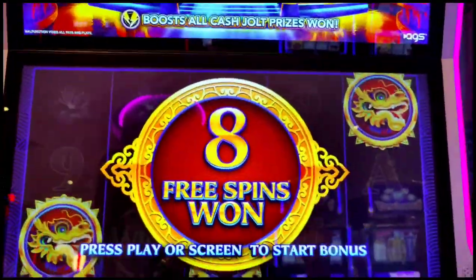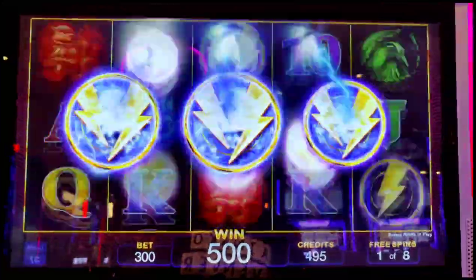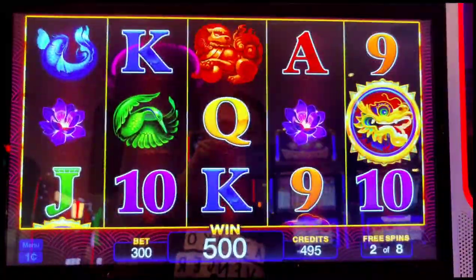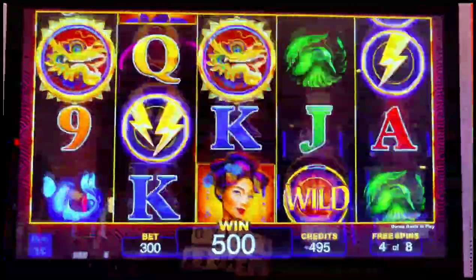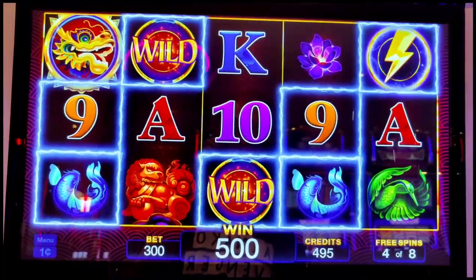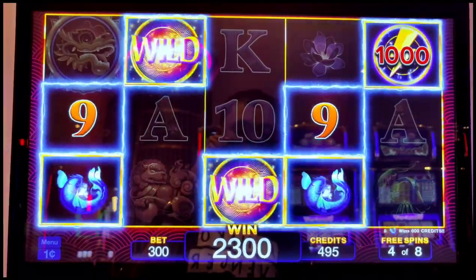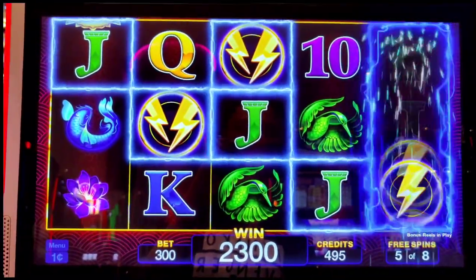First time playing Cash Jolt. Put $60 in and got the bonus at the last second. Come on. I think the game could be hot, so let's see. Yeah, that wasn't hot. Will I get anything in this bonus or what? Okay, I need the lightning bolt. Yes. $10, okay. Do that again. Lightning bolt, please.